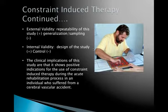The clinical implications for this study are that it shows positive indications for using constraint-induced therapy during the acute rehabilitation process in someone who did suffer from a CVA. It was similar to our case that we were looking at with Mark. The subject showed improved function in his involved arm during the acute phase, and it also demonstrated that it may be helpful in the subacute phase as the subject continued to improve after he was discharged.